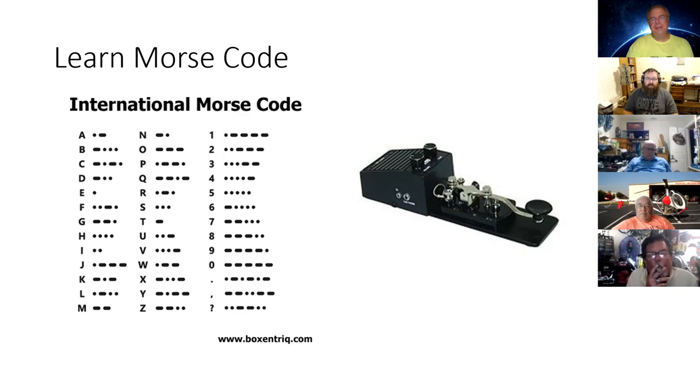So I encourage everybody to learn Morse code. Not everybody will, but if you think you can, you can. And there's a lot of payback. It's a skill that the general population doesn't have, but you can really get in there. And it's very effective on the HF bands. It's more effective than single sideband for a given power.